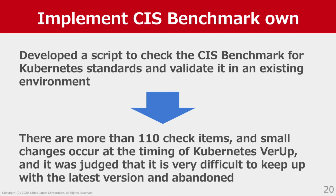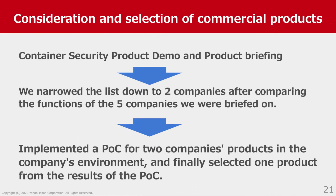If we could build CIS Benchmark, we will build vulnerability detection and behavior detection system by ourselves. As a result, we decided to consider a commercial product. Let me talk about how we went about selecting a commercial product.